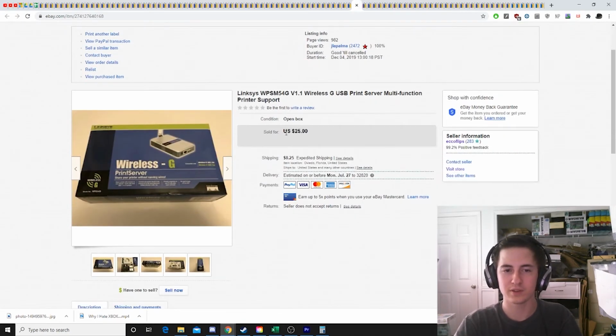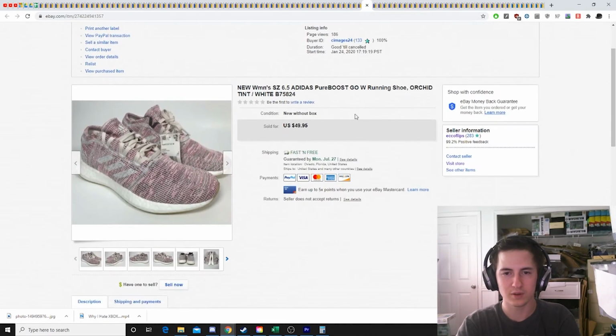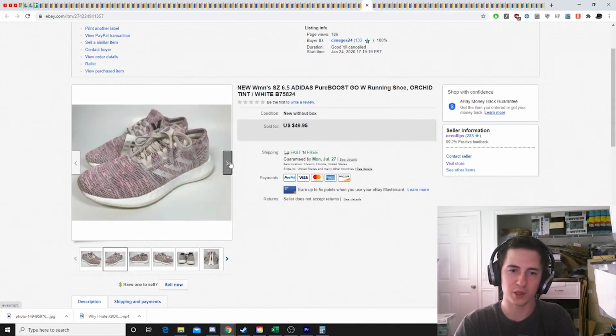Here's a wireless receiver thing. I paid $2 for this, and I sold it for $25. Here is a Polar watch, and it sold for 17 bucks, and I think I paid maybe $4 for that. These shoes I paid $20 for. I sold them for $50. I probably wouldn't do this again because these took forever to sell, and it was just a pain.